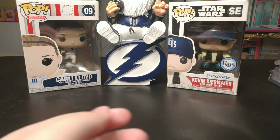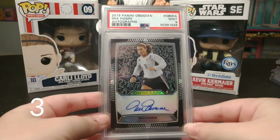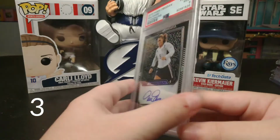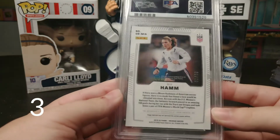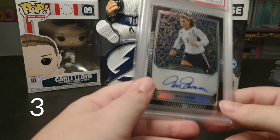And on to number 3. Another national pickup. This is a Mia Hamm Panini Obsidian sticker auto, PSA 9, and this is out of 99. 61 or 81 out of 99.